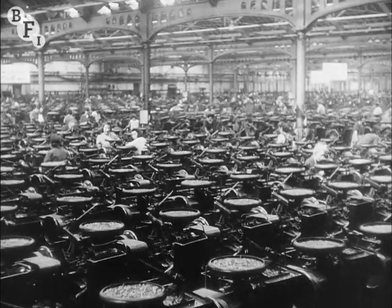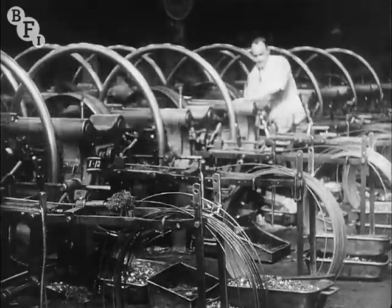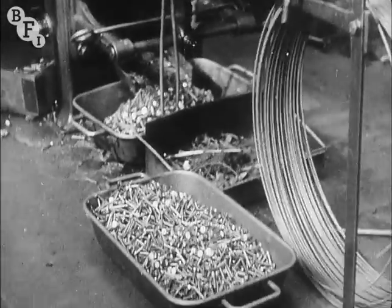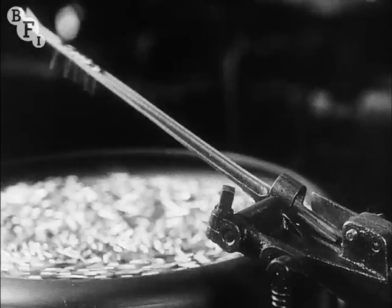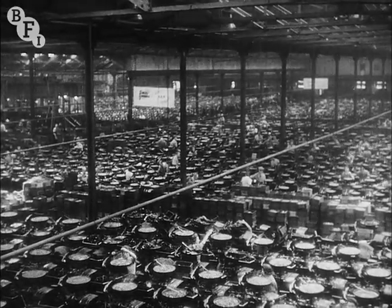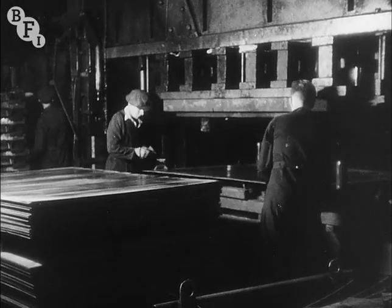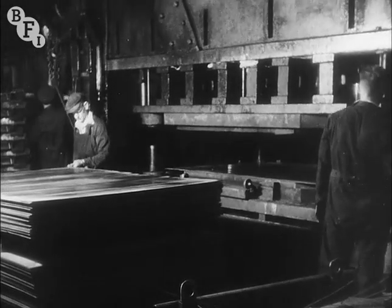This vast area is given over to making screws, but how important they are both in peace and war. Screws for tanks, screws for aircraft, and now steel screws for housing. Steel walls for tanks. Steel walls for invasion barges. Tomorrow, the steel walls of your house.